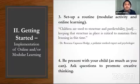Third, set up a routine. Since I said earlier that you need a class schedule, there is a routine. So since you have a routine, what will your child do upon waking up in the morning? Especially for kindergarten and elementary students, they usually want the prayer, they want singing songs. You can sing songs related to math. What else will he do? Is there lunch? Is there a break? Is there something I will do right after this?